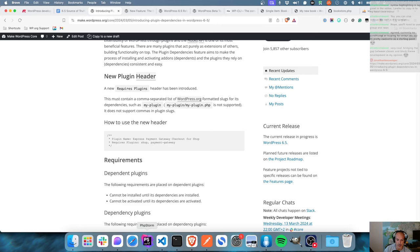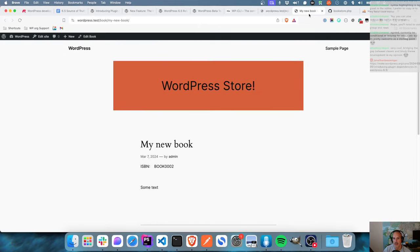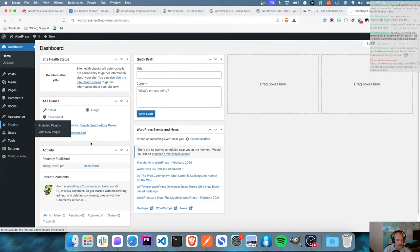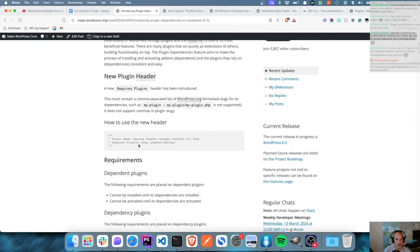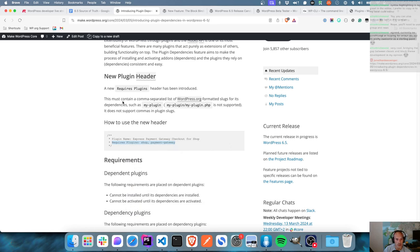So let's take, for example, let's go back into my, I'm going to close all of this down now. Let's leave that, and we will close that, close this, close that. And let's go disable my plugin. We'll disable that over there. And then I want to make this plugin dependent on WooCommerce, which I know is in the store. Must contain a comma separated list of formatted slugs for dependencies, such as my-plugin/my-plugin.php is not supported. That's interesting.